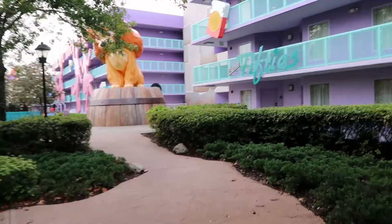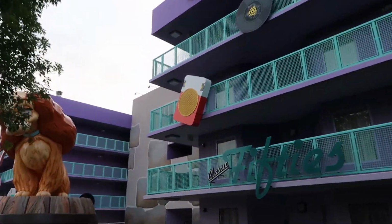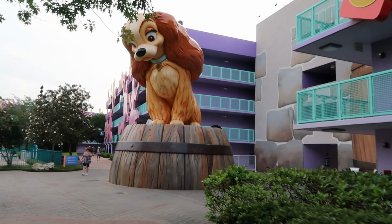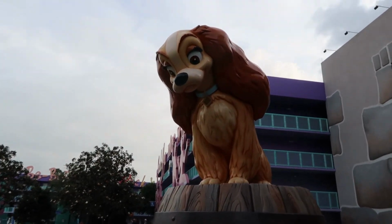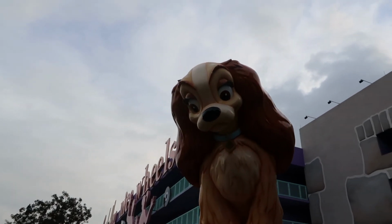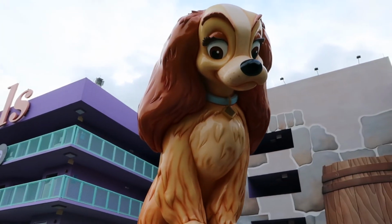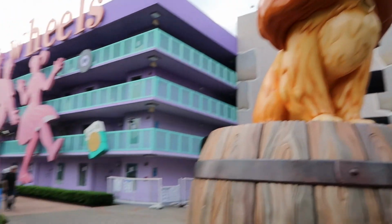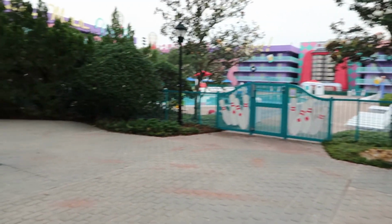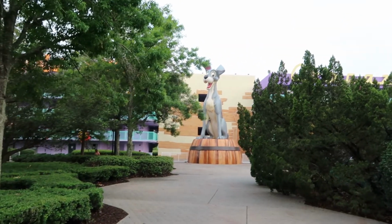And you can see record albums and you can see people dancing. I guess those are transistor radios, aren't they, on the building? And there's Lady. Once again, we're looking at a 3 or 4 story tall structure. And just across from Lady, there's Tramp.